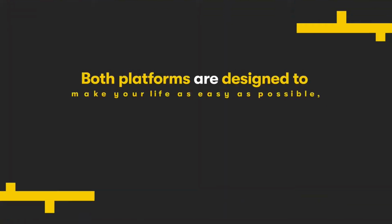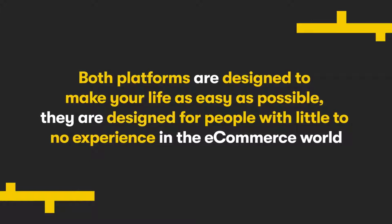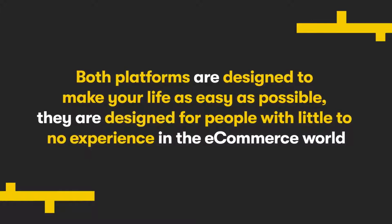Both platforms are designed to make your life as easy as possible. They're purposely designed for people with little to no experience in the e-commerce world. If we overlook the setup for a moment, it really is hard to differentiate both platforms. Even their interfaces look and feel really similar. If you've got someone with the knowledge of WordPress and development, you shouldn't have too many issues. But for someone just starting out from scratch, then the obvious choice we would recommend is Shopify.